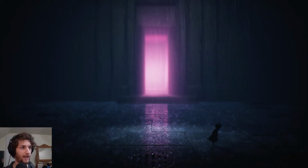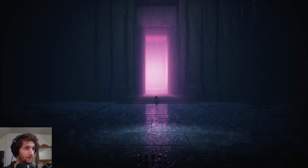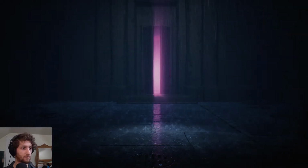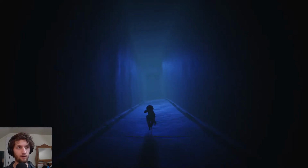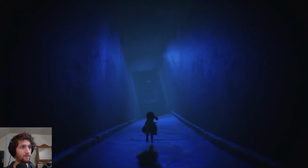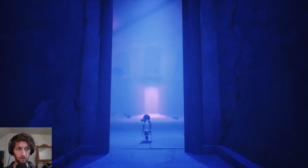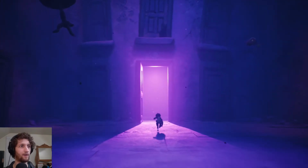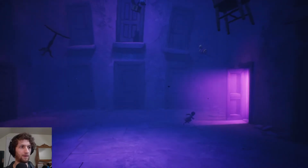Can I have my hat back, or are we just not wearing a hat anymore? I guess we're not wearing a hat anymore. Let's go in. Achievement unlocked. This is the hallway that we saw. Is Six in here? Wow. This is very surreal. Oh no, don't shut the door on me. All right, I guess we're going through this door now.